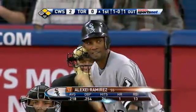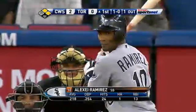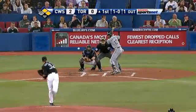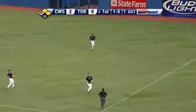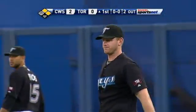Ramirez had a tough day yesterday. He was deked out on a pop-up near third by Marco Scutaro and got doubled up at first base trying to get back. Pops this one up, and that backs up Overbay. He makes the play, and that's out number 2.